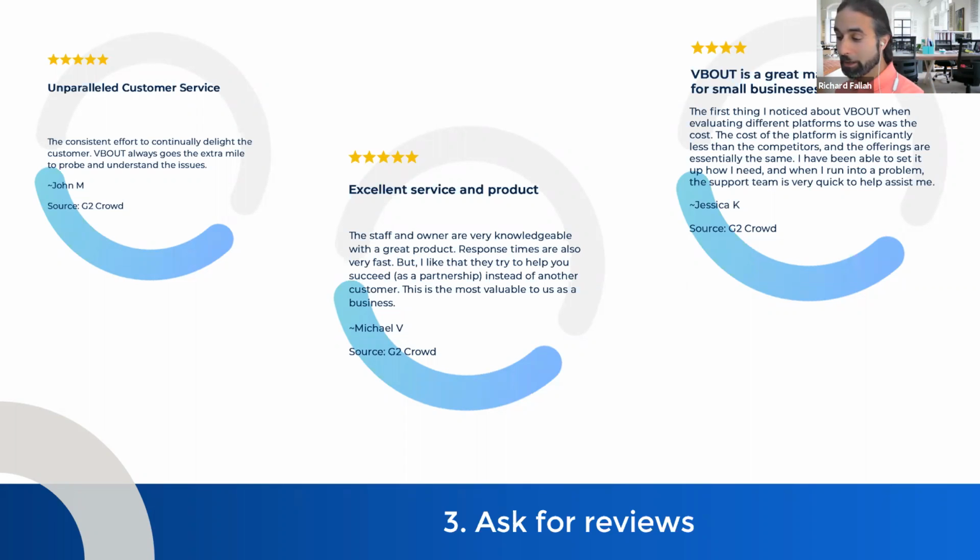don't be afraid of asking for reviews. And unfortunately, sometimes you might need to remind them, and be efficient of their time, okay? Now, G2 Crowd and Capterra, they do offer incentives. And those incentives can be in terms of gift cards, which you don't have to pay for. I think with Capterra, you don't have to pay for it. With G2, it's part of your deal.